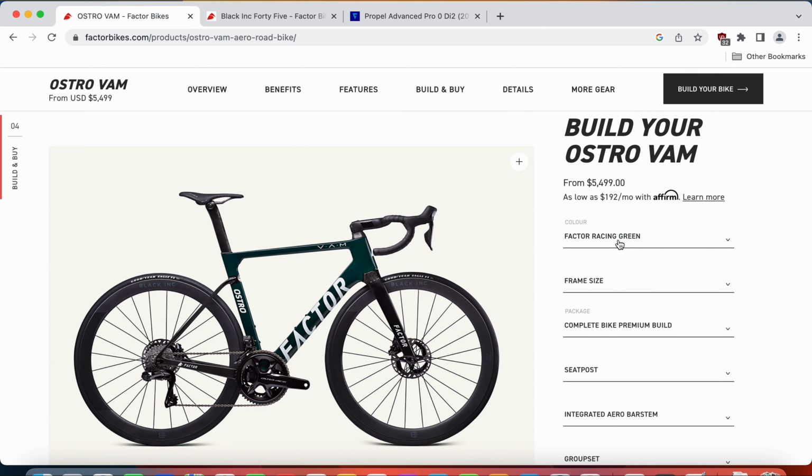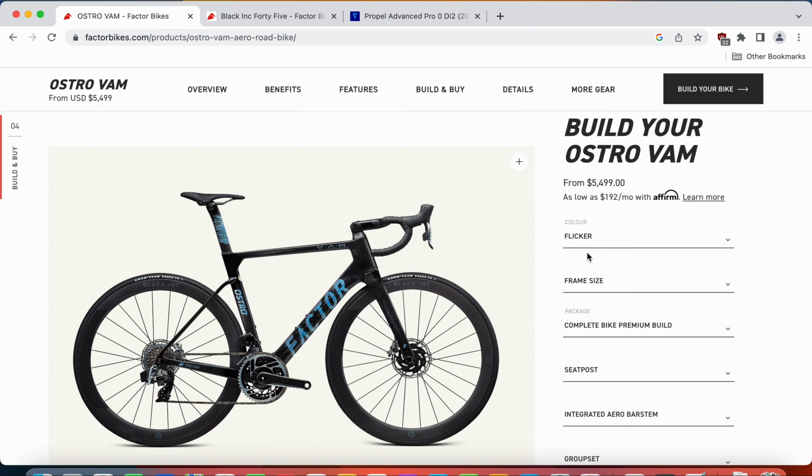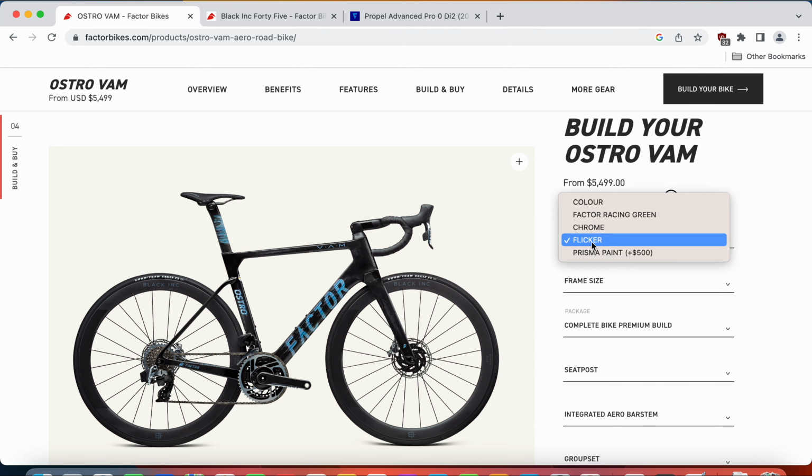The first one is this beautiful, in my opinion, Factor Racing Green. Then you also have a paint scheme which they call Chrome paint scheme, kind of black, hint of silver, beautiful paint scheme. And then the Flicker paint scheme, which is their kind of classical paint scheme that you might see these Factor bikes being ridden in the pro peloton by Israel Startup Nation, and one very famous character, Chris Froome, 4 times winner of the Tour de France. But that's a story for another day. So all in, it's very nice that you have a choice of 3 paint schemes on this bike.